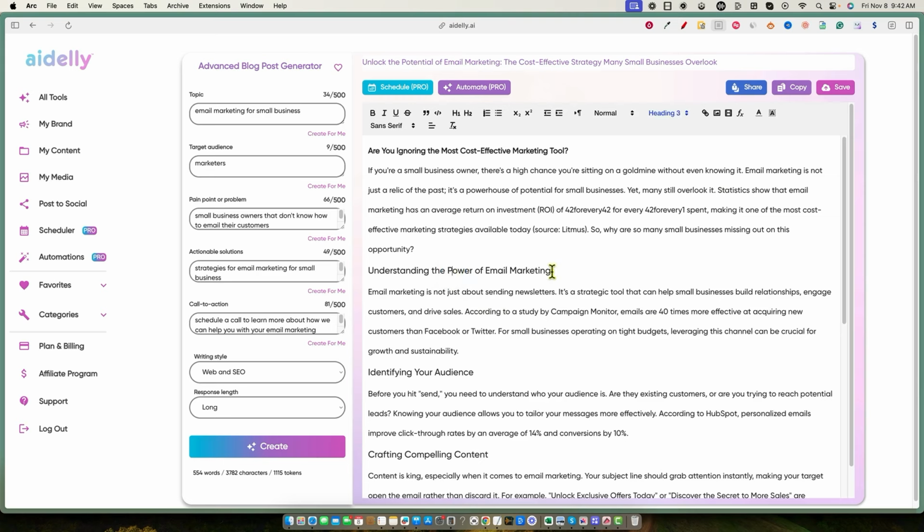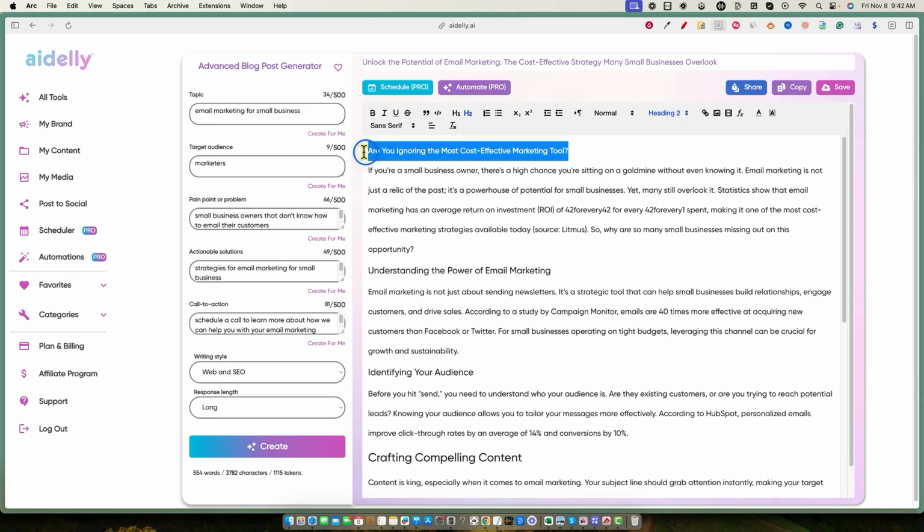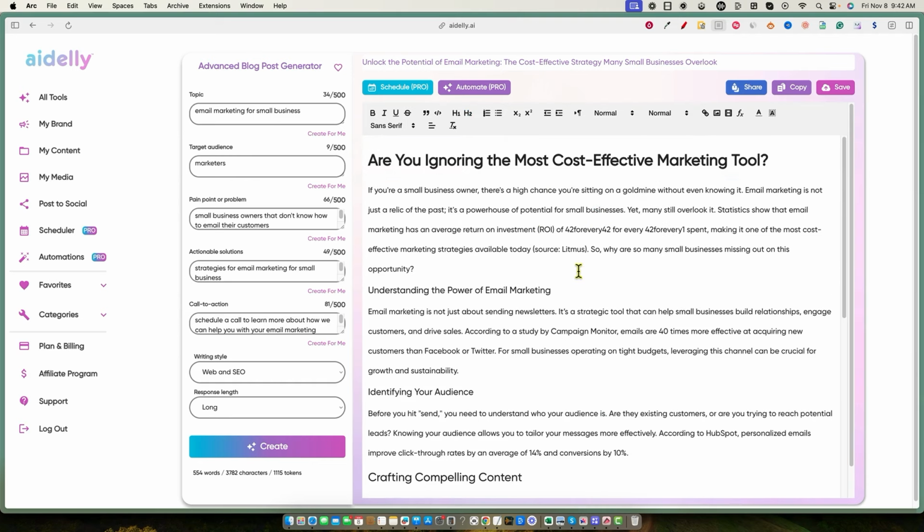Understanding the power of email marketing. So that must be like an H2 right there. Oh, that's an H3. So the title, what is this? That's got to be an H1, but then they jump into H3s right there. I'm not seeing the use of H2s. I would much rather be using H2s right there. And then this top one up here should be a heading 1, right? So they're not really out of the gates doing that for us.